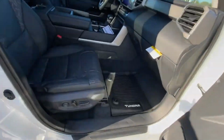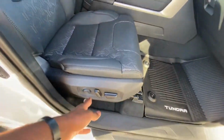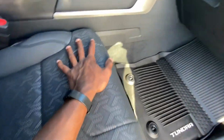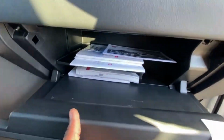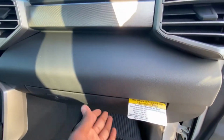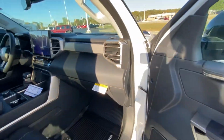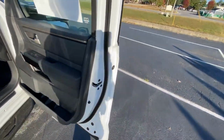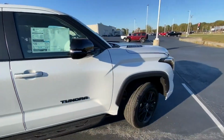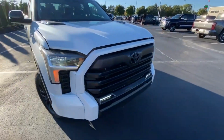And then to the front passenger seat, I do love that we have the power adjustability like the driver's side, as well as that two-way power lumbar support. Not used to seeing that. And then we have a lockable glove compartment here. Would like to see on this trim level, especially at this price point, an additional storage pocket there, but again, no big deal. Just something that I'd see on a Chevy or Ford product, I feel like.